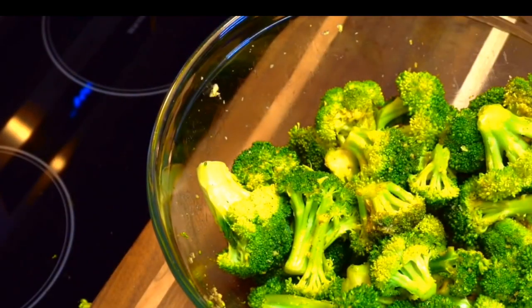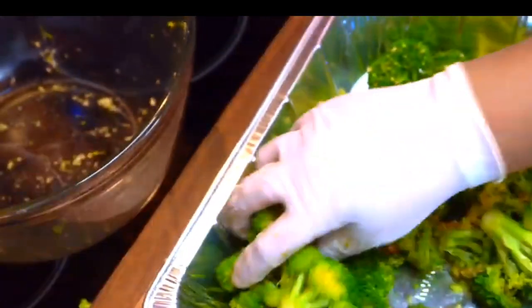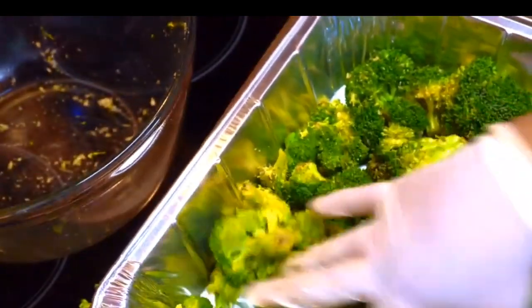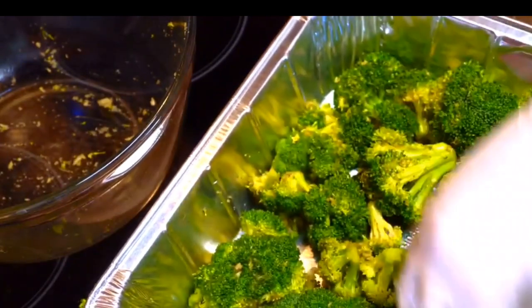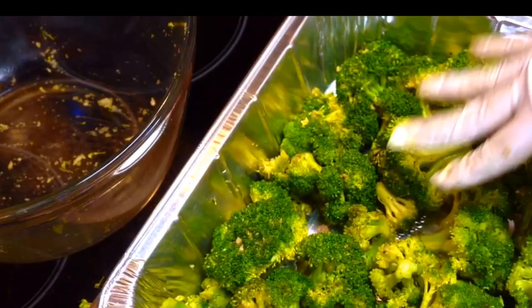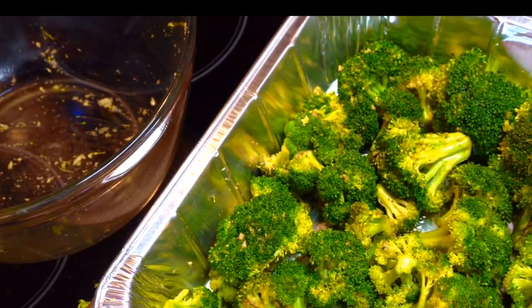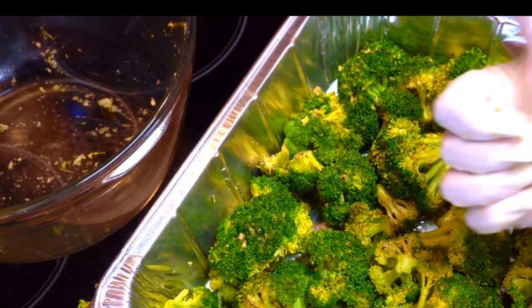Okay, and now we're gonna have a disposable aluminum pan, or go ahead and use a baking dish that is lined either with aluminum foil or parchment paper. So I went ahead and just spread them out. Garlic is on there. And we're gonna go off to the oven for a few minutes. We're gonna come back to add the Parmesan cheese. So I'll see you guys.